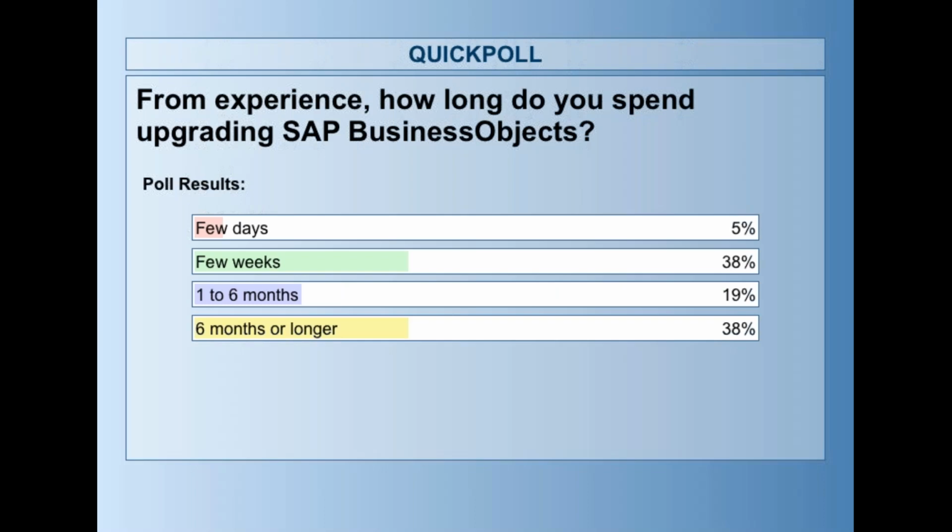Here we go, just 5% at a few days. The bulk between a few weeks and 6 months or longer, and then right in the middle, 1 to 6 months. That is interesting. Pauline, is this how you've seen it play out as well?